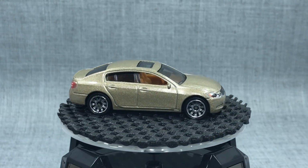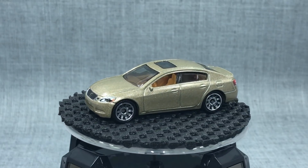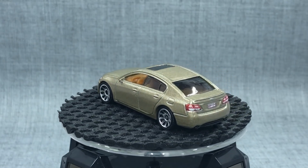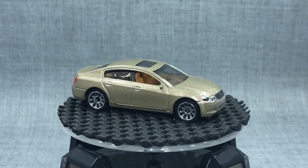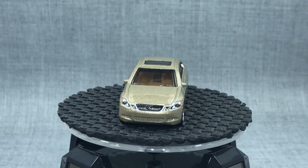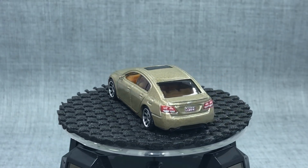This is from what we call the Matchbox Golden Age. At least I call the Matchbox Golden Age, and many of you have adopted that term. From about 2006 to about 2010, they were doing so many licensed cars. They were doing realistic decos and colors. Does it seem a bit familiar with what we're seeing in 2018 and 2019?